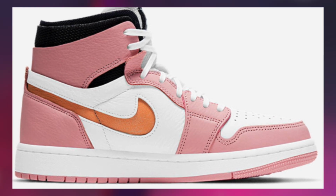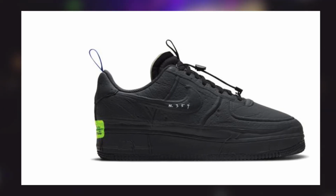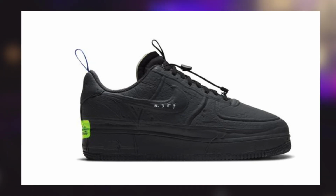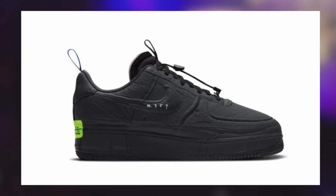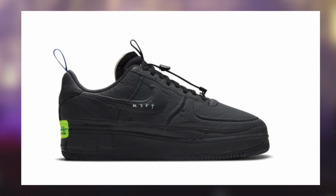Moving on to February 25th, the Air Force 1 Low Experimental in black now will be releasing for $130. Similar to the pink pair, expect this pair to be easy lunch money with a decent margin. In fact, I think it's pretty likely that these may even outperform the pink pair.